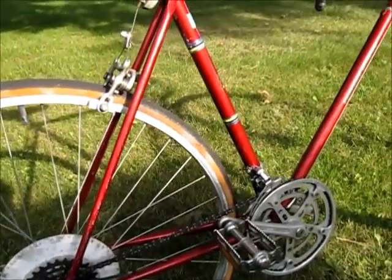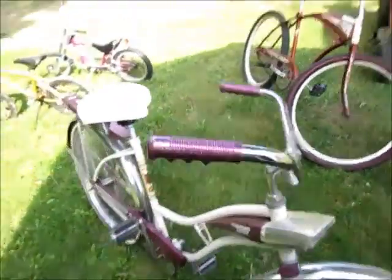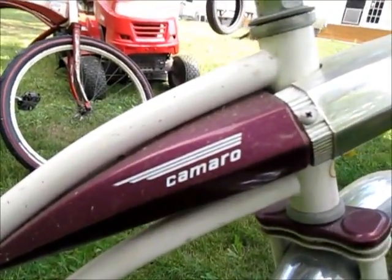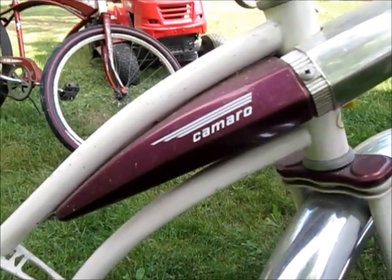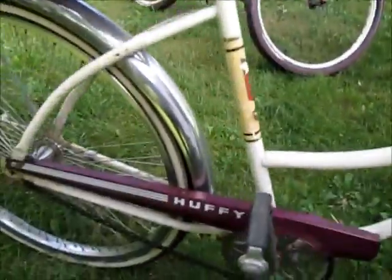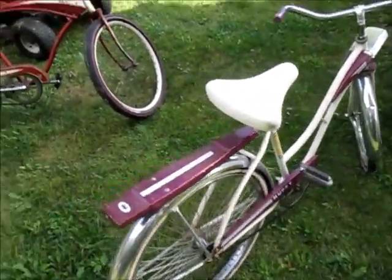Alright, I'll head around the backyard and show you guys some. Alright, we're back. I have my wife's Huffy. This kind of blows people away when they see this. They also had a Corvette and I believe a Corvair. And this is a 1968, I believe. I could be wrong. If anybody knows, let me know.